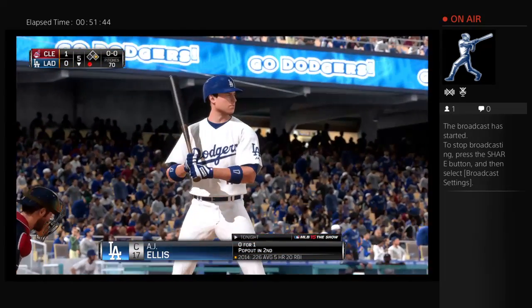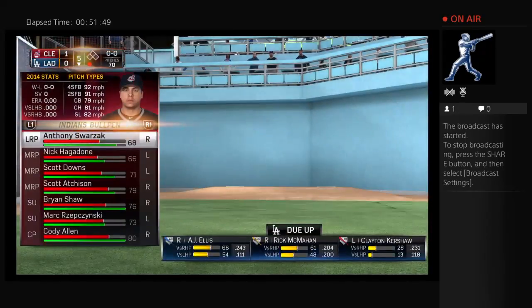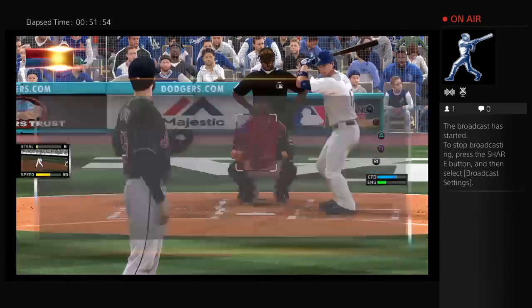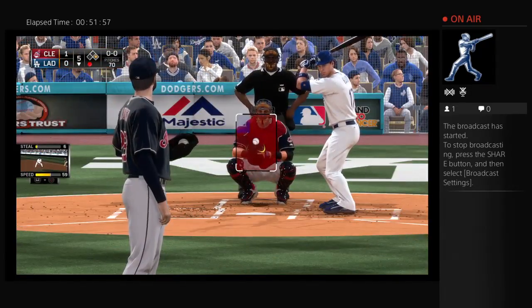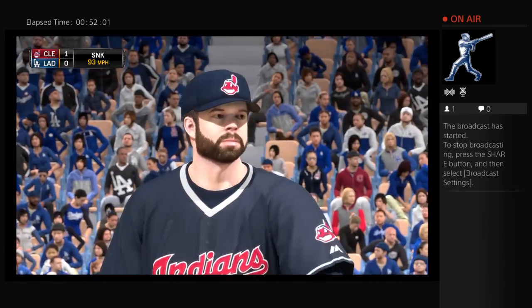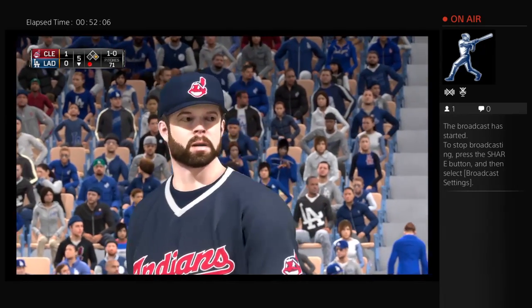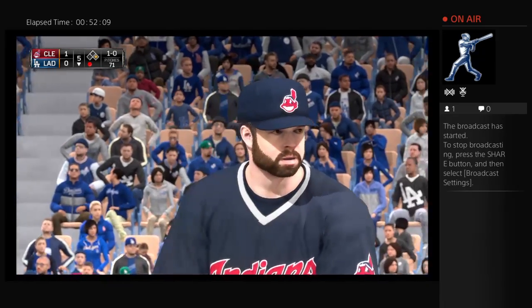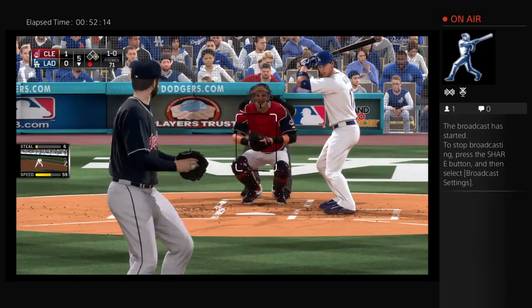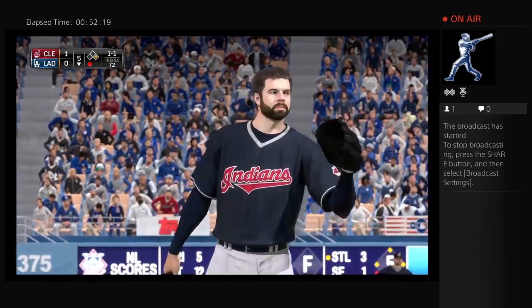A.J. Ellis will dig in. He popped out his first time. Now the first pitch. Sinker runs outside to start the at-bat, 1-0. Some stirring now in the Cleveland bullpen. They'll get both a left-hander and a right-hander up and throwing. Cut fastball, and it's by him, 1-1.